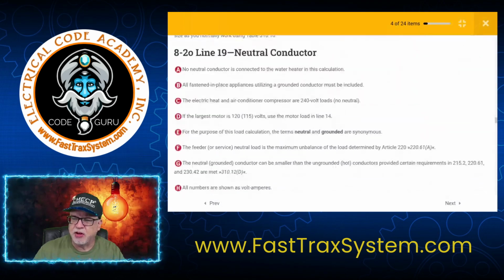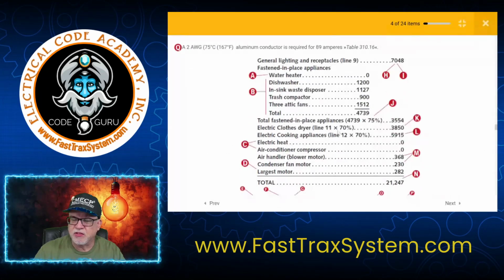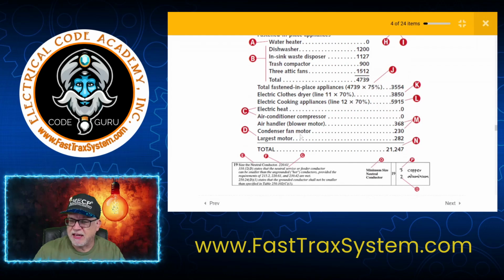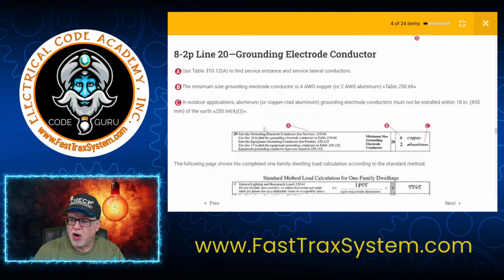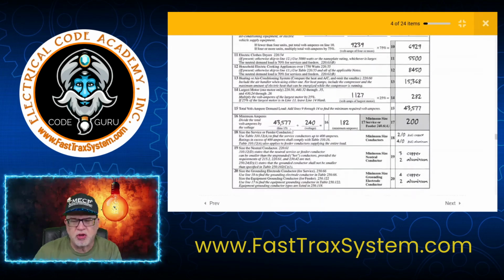Okay, how to fill it out, the neutral conductor, the steps that are involved in that. And then, of course, gives you the answer key right here and how you were to fill it out. So all of this stuff, and then it gives you the actual calculation form. And this is how you should have been filling it out.